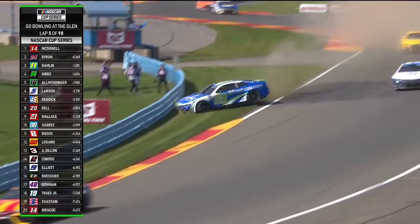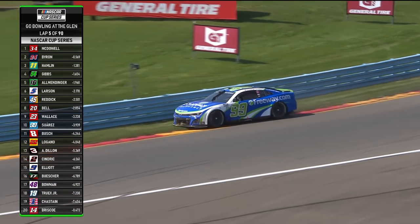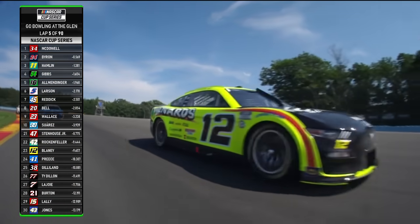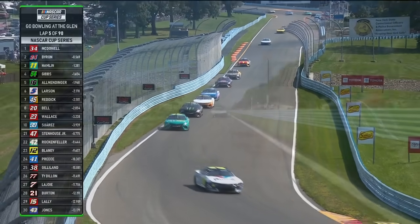These guys, oh, we got the 99 spun. A little contact with the inside wall there. Going to try to get it underway, try to rejoin traffic. I'm not sure that contact was too severe. But cars trying to go through here and getting offline.